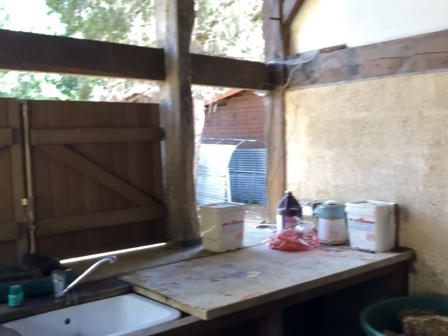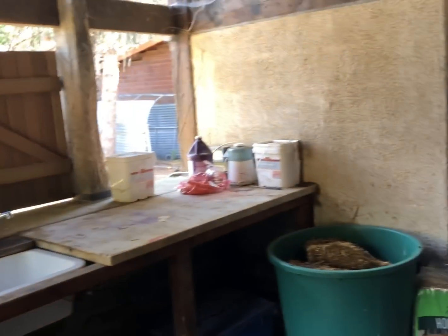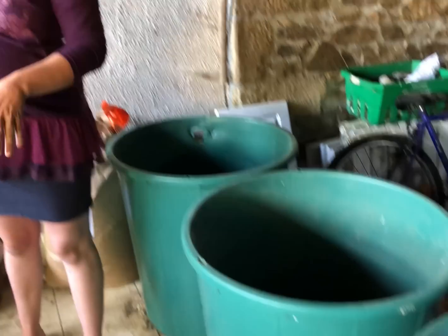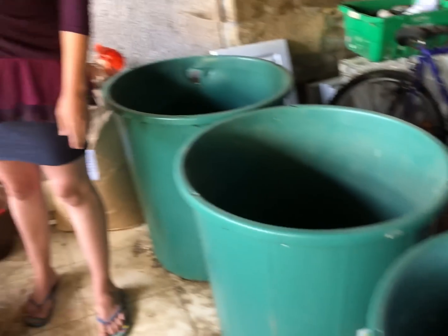So I'm in my makeshift feed room. It's the end of the house, and it's ideal. We've got a washing machine in it and a sink, and I've got my side where I can get stuff done. I always make the feeds up in buckets like this and carry it around, and we put them in their bowls for them.